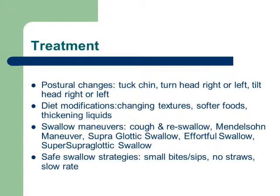So treatment, sometimes what treatment involves are different postural changes in your body. During the test, those objective tests I told you about, if we're seeing a problem, we may try some different techniques during the test to find a way to make the food and liquid go down the right pipe. Sometimes they involve postural changes, which means tucking your chin, turning your head. Sometimes it involves maneuvers, such as swallowing, squeezing your throat real tight, and then relaxing. So we'll try different maneuvers during those tests if we do see a problem, in order to keep you on a normal diet, thin liquids, not having to change the diet at all, in order to swallow more safely.